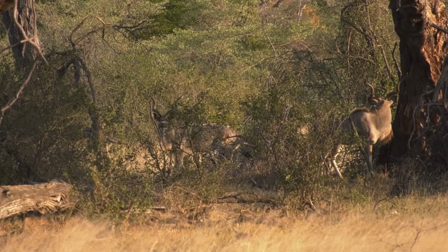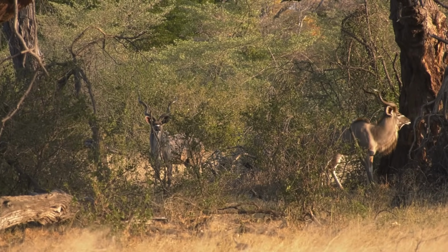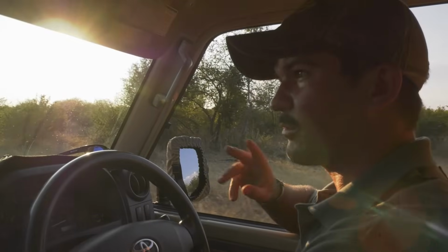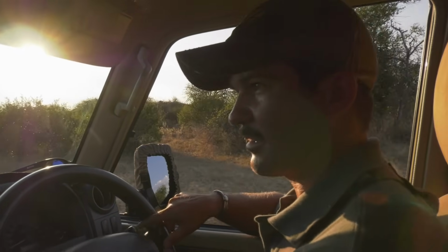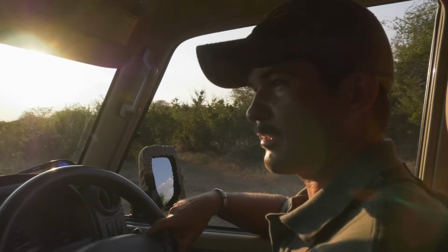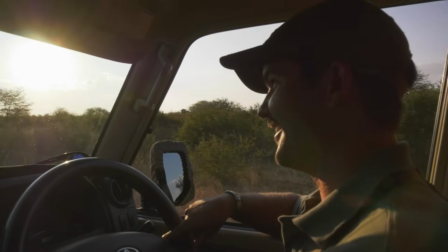We've seen a bit of kudu, so we might get lucky. The other day when we drove by here, there was three together. There was one that stayed behind the bushes the whole time that I think is a little bit bigger than this one. There's only one way to find out. Is to get him on the ground.